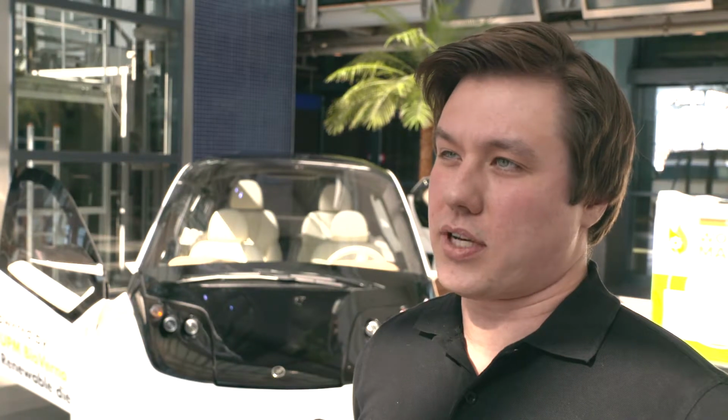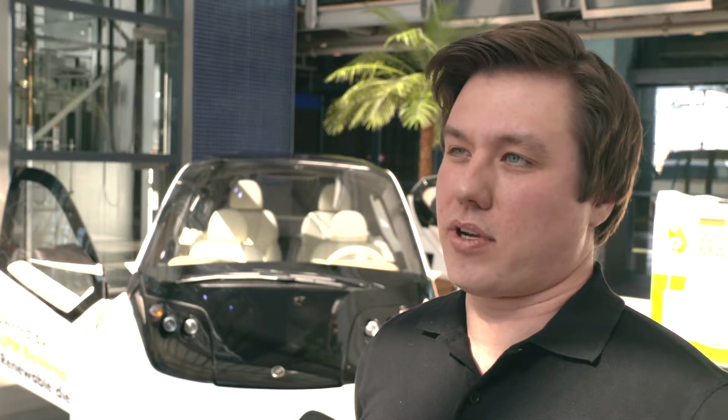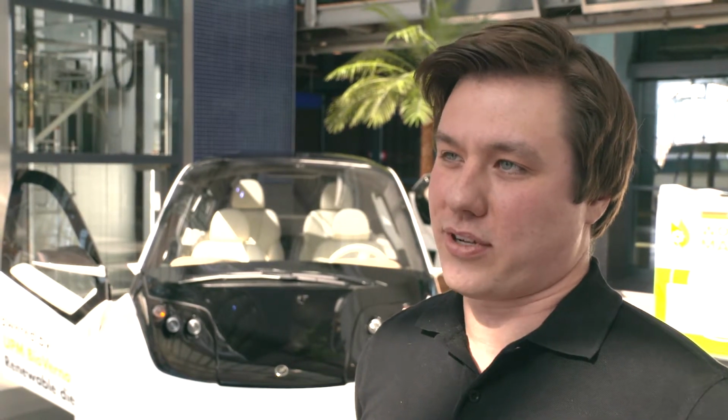In December we were in Tokyo, and then a couple months ago we were in Augsburg in Germany, and we're traveling a lot in Europe. Now it's going back to Finland, and we're going to register it as road legal, so you can drive it legally on the roads in Europe.